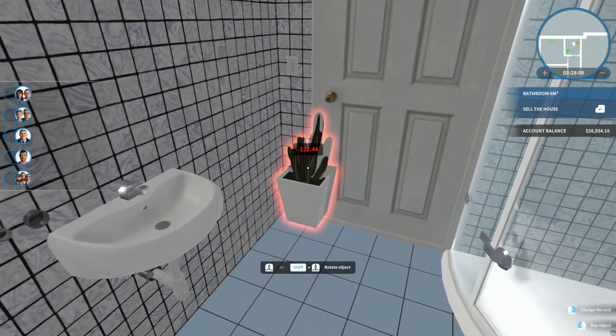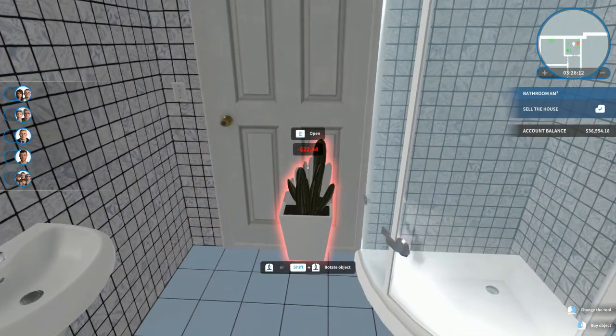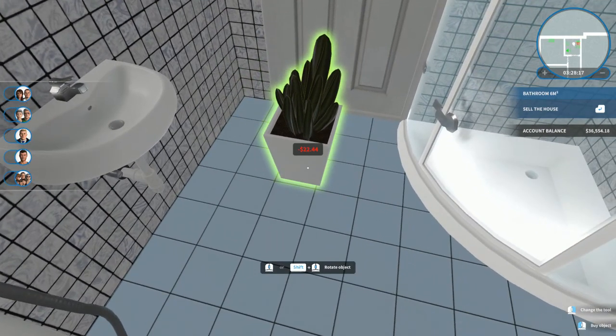Next time, we're going to spiff the place up a little bit, put in all the new ceiling light fixtures, and see where we're at. Okay, don't like this plant at all.